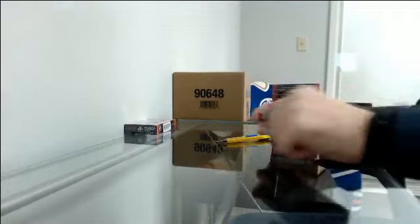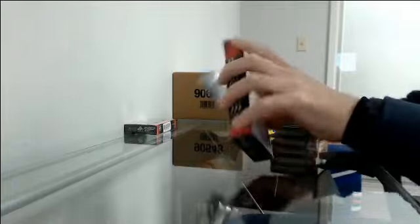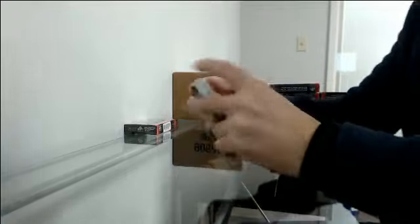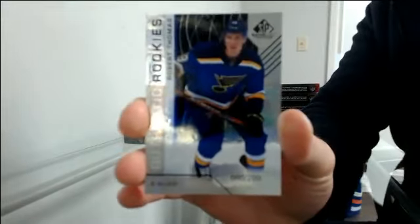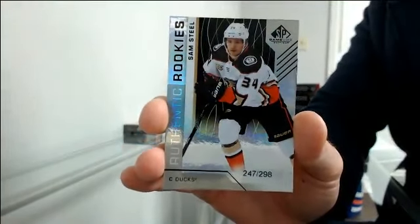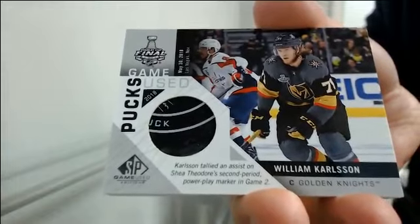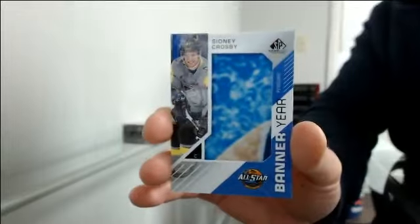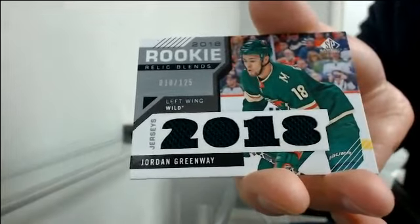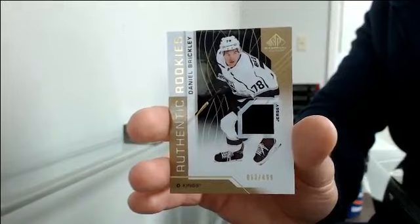Box number 9. Authentic rookies out of 299, going to St. Louis, Robert Thomas. Authentic rookies out of 298 for Anaheim, Sam Steel. Game used pucks, it's going to Las Vegas, William Karlsson. Stanley Cup Final game used pucks. Banner year for Pittsburgh, Sidney Crosby. Rookie Relic Blends at 125, it's one of Minnesota, Jordan Greenway. And an authentic rookie jersey, number 499 for LA, Daniel Brickley.